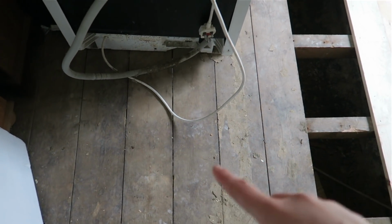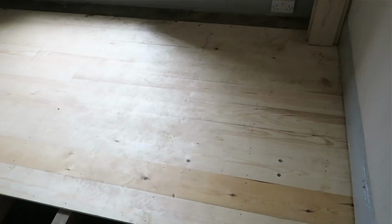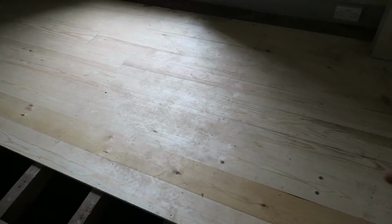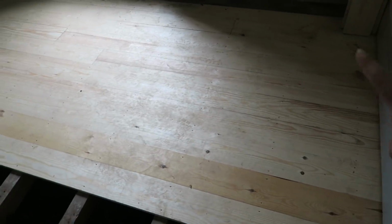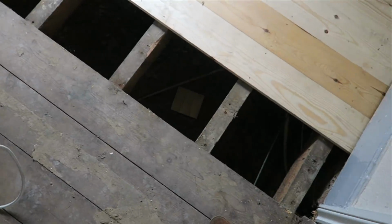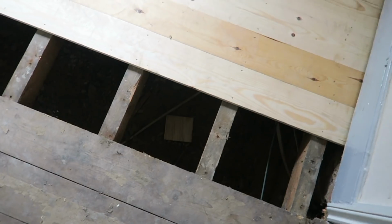This will be sorted in the next few weeks, but for the time being, we have new floors being put down because the price of chipboard was the same as new flooring. So I just thought, because I want to paint it anyway, we'll go with the new floor. There is still a massive hole right here though, so I don't want to fall into that.